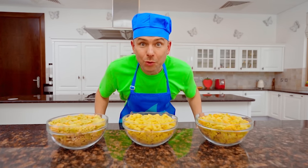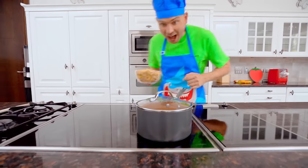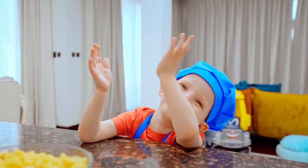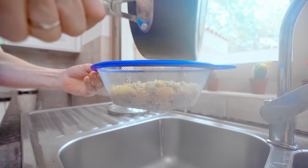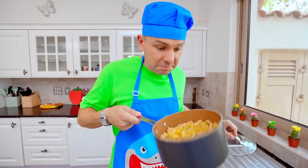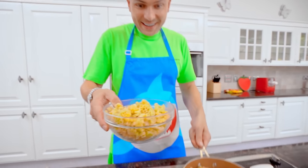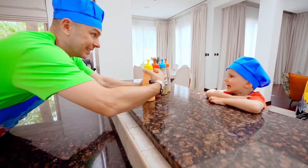Alex, choose. Which pasta do you want to make? Wow, good choice! It's going to be ready really soon! 5 minutes later. It smells really good. Done. Alex, what do you think? It's hot. Good? Alex, let's choose the sauce. Which one do we want?